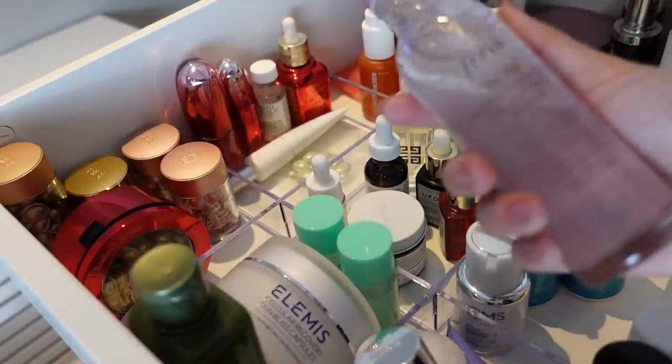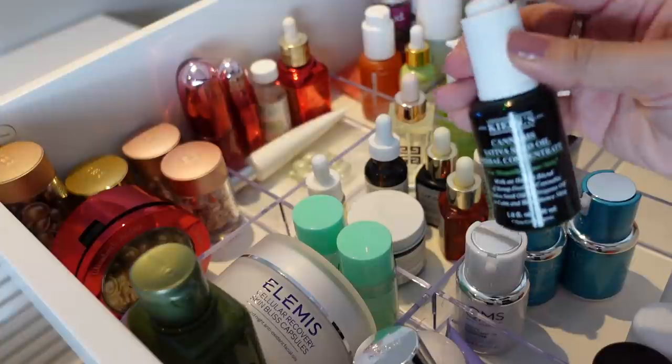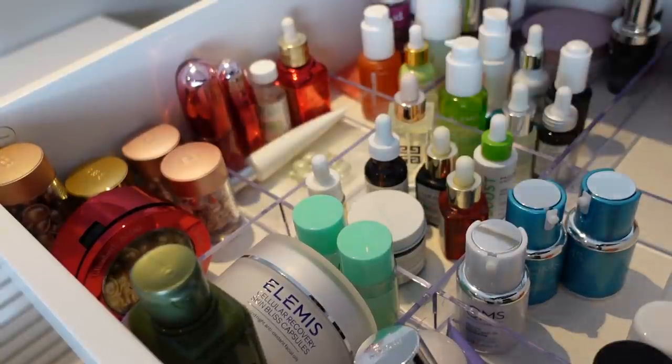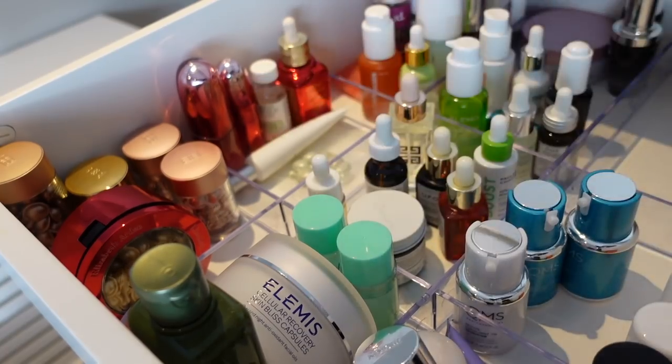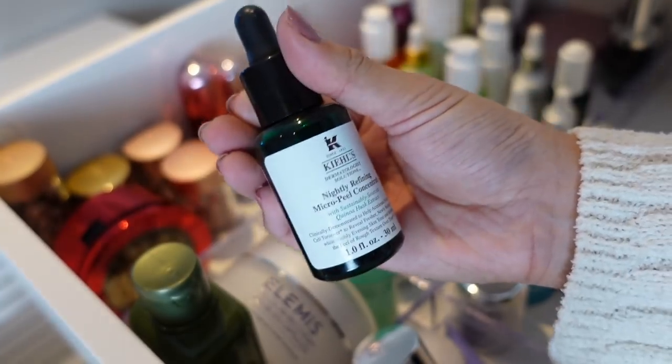I'm gonna say goodbye to this Fresh Rose Hydrating Oil and Serum because I already have one. I'm going to keep this. Apparently, this is really good for the intimate area. Goodbye. Bye. You're going to have a much better home, goodbye.